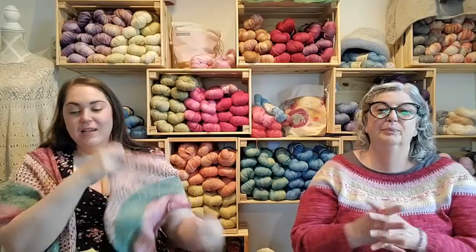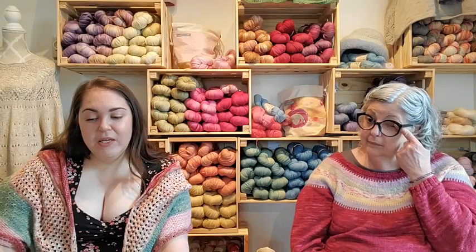So multiple things happening. People are commenting what's on their needles. Thank you. I hope I've given you all enough time to write that down. Lynn says that she's working on the filigree top. She's just started. All right, so what else is in that mountainous pile of yours then?